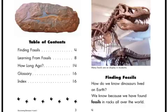Table of Contents. Because this is a non-fiction book, you should see lots of text features, including headings, captions, photographs, bold words, a glossary, and a table of contents. Finding fossils. How do we know dinosaurs lived on Earth? We know because we have found fossils in rocks all over the world. Shown here, many fossils are on display in museums.